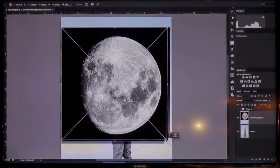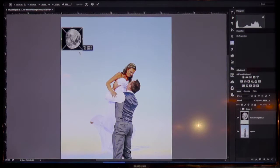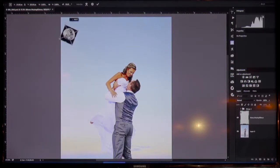So of course then you just resize it down about where you want it. I think I like this guy a little rounder, maybe a little smaller. Spin it around some. Put him where I think it would look good in the composition. Because luckily the couple had their back to the moon, so they don't know.